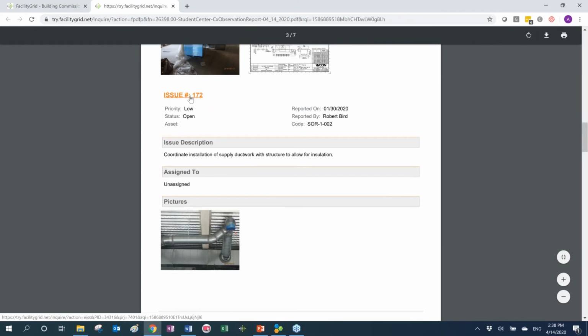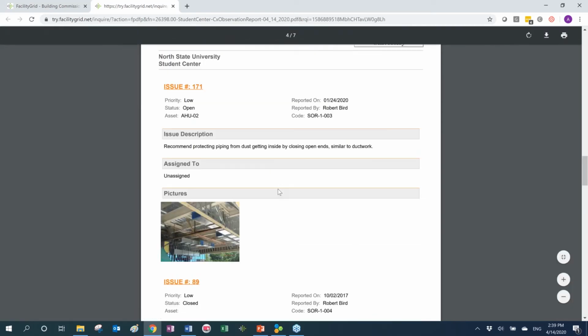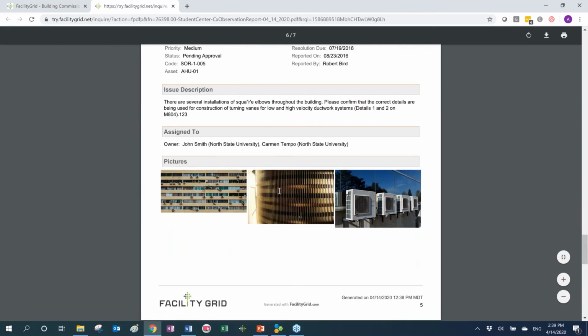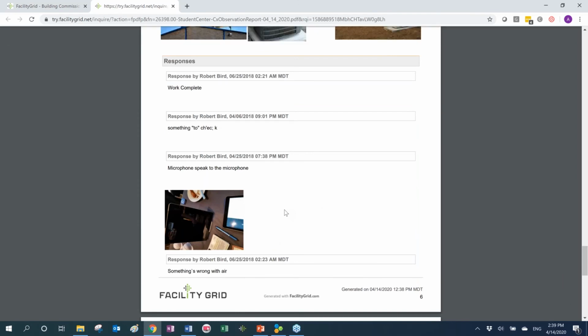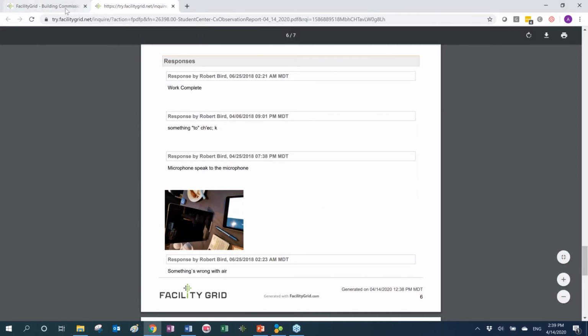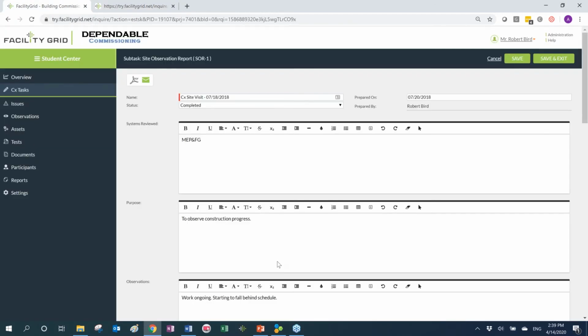So, for example, if I click on this link, issue number 172, I will be brought into Facility Grid where this issue is located, right? So again, whoever is going to be on the receiving end of this report will be able to do it right from that PDF. And also any of the observations you document, they would follow the issues. So what does this mean? Again, this means that once I completed my site visit, I should be able to very quickly develop any type of report without wasting any time on that.